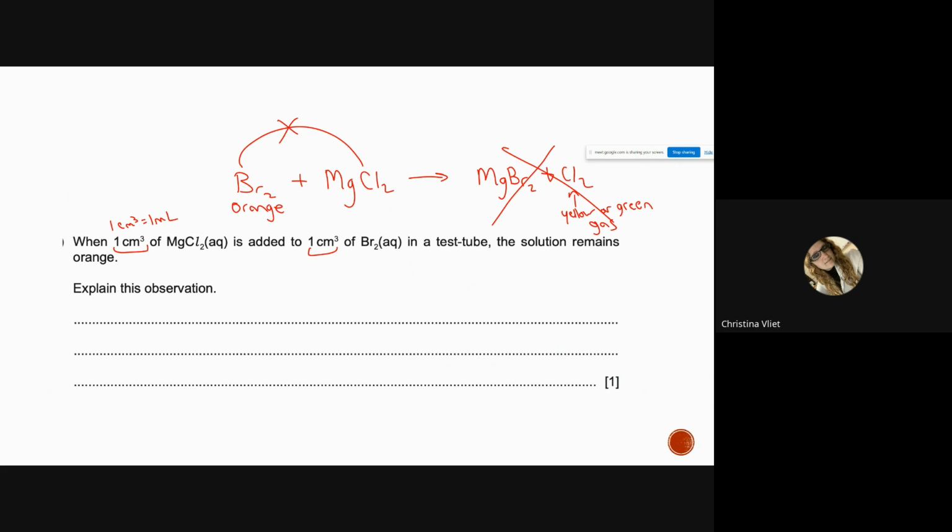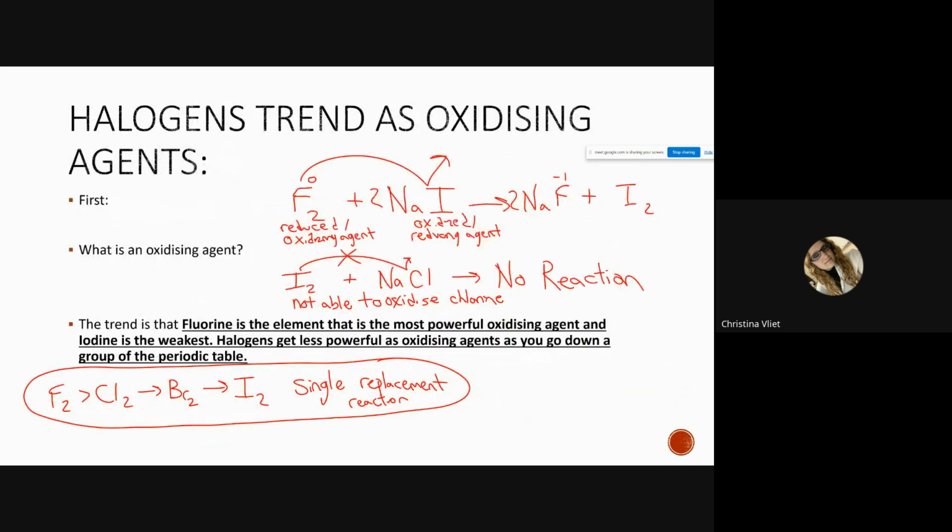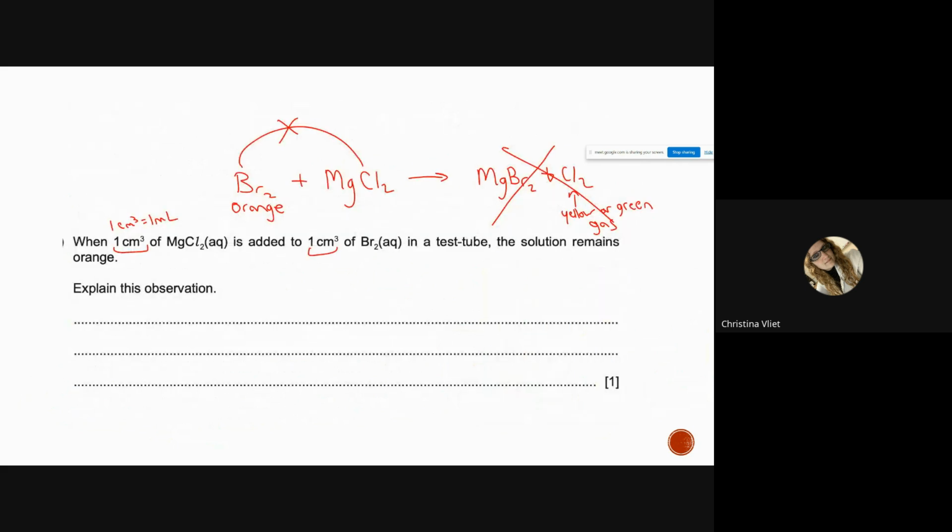I didn't really like the course because that's melting points and state of matter. It would have to do with their ability to take away electrons, which means their oxidizing potential, pretty much. And so the way to answer this question is that bromine is not powerful enough, right? Br2 is not powerful enough to do what to chlorine?